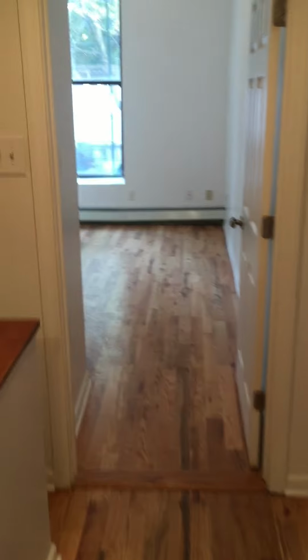Got storage right there, double door. Got storage right here, double door. Tons of storage space here for bikes, strollers, tools, art supplies, whatever. Come down here, we got two bedrooms, pretty much the same size.